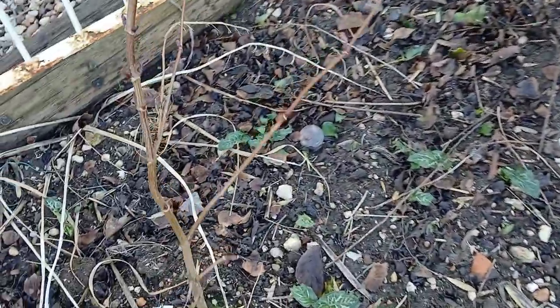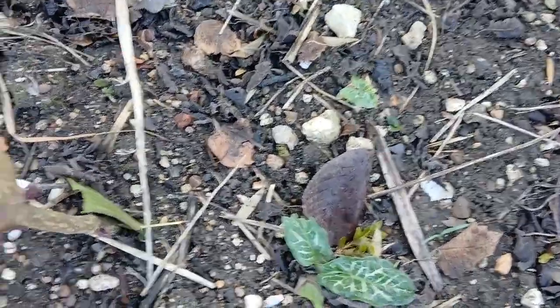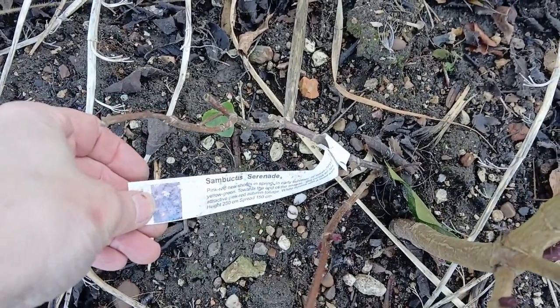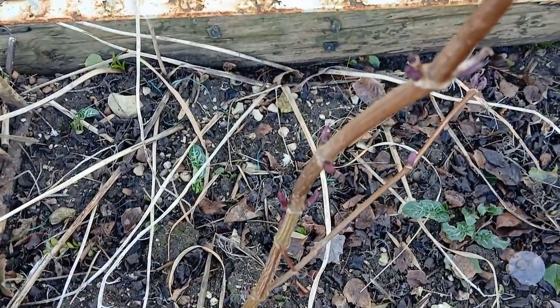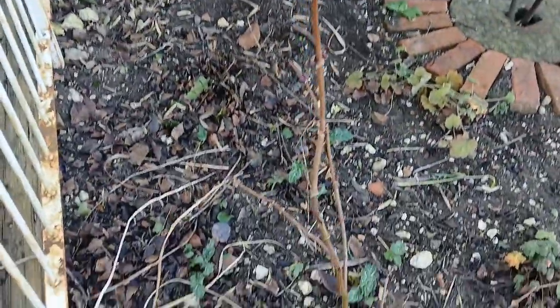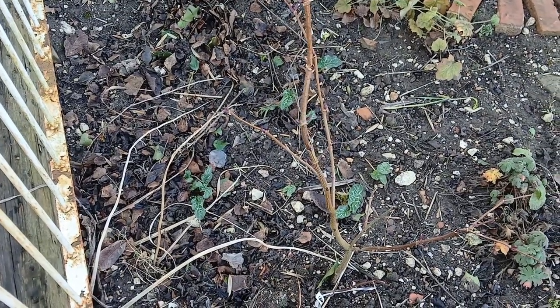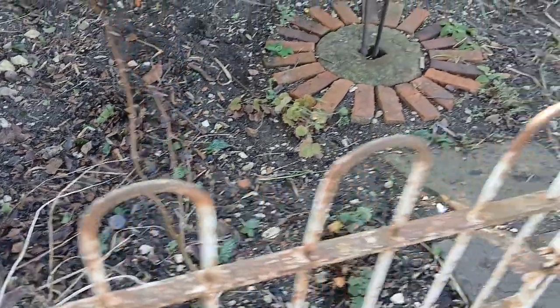There's another elder here. This is a different type of elder. And I've only had this one for, let's have a look at the label for you. I'll show you. So let's show you that label. Sambucus Serenade, or Serenade. And it's a lovely one. It's the colours of the leaf that are really nice, and I'll show you that once they start coming out. Now again, this one needs a little bit of pruning. It's new in last year. And it requires a little bit of pruning to get its shape right. But I didn't want to do it just yet. I want to leave it alone, let it grow a bit, and then we'll mess about with it. See what we can do, see if we can get it looking good.